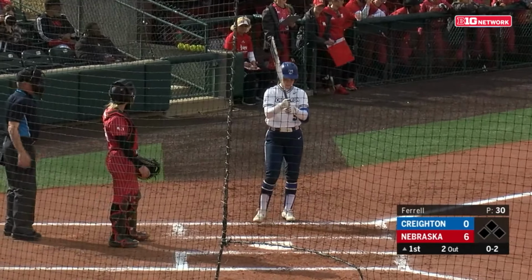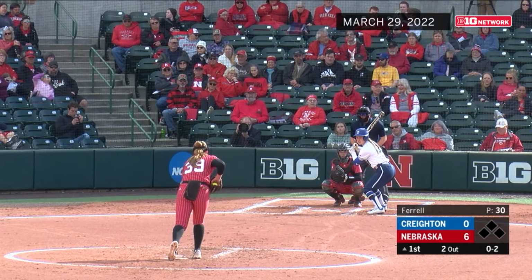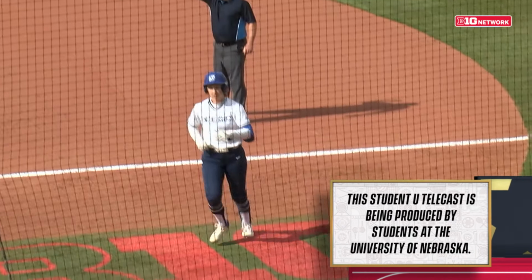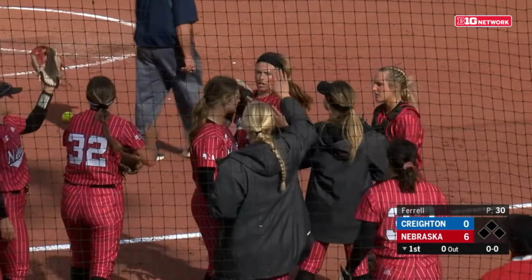Yeah, I'd be smiling too if I was playing this well through 2 innings. She's just having a good time out there. But you're right, Creighton's got to get something going at some point here because, yes, there is time left, but being down 6 runs isn't a place you want to be for too long. 0-2. That rolls over to Andrews at short. The throw, it's a frozen rope to first. And we are through 1.5 here at Bowlin Stadium in Lincoln. 6-0 Nebraska on Big Ten Plus.